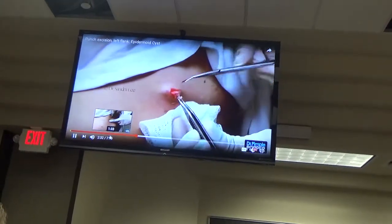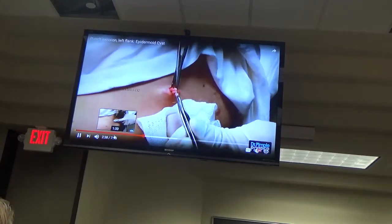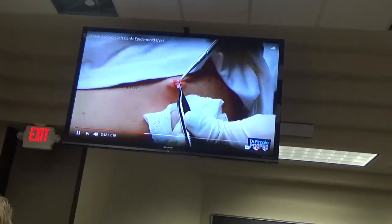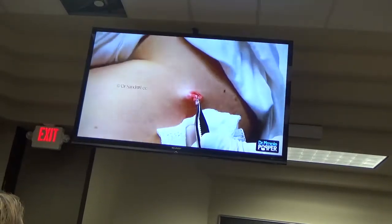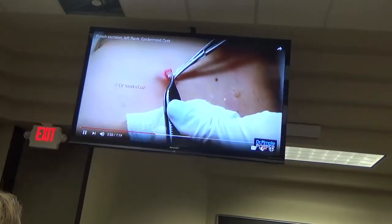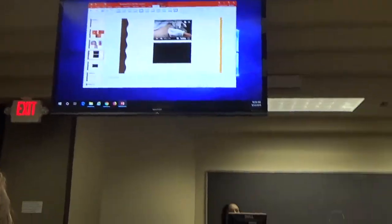See, here she is cutting out the sac. They are very common. It's like a little invagination of your skin, I'd say. It turns a nerve and it kind of flakes into this area. It's really just like squamous epithelium, which is really your surface.